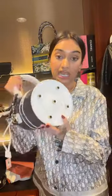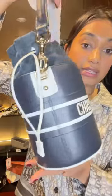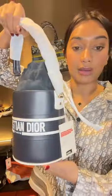Right, I'm going to pop her back. Guys, it has images as well, so have a look at the images. You can see for yourself. It's brand new. It doesn't have any signs of wear at all. I'll show you guys quickly again. There we go. It's now up for only £1,995. Someone please grab it.